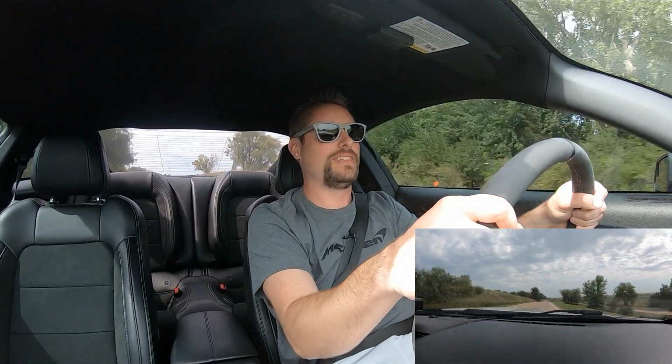Sounds so freaking good. Sounds this good from the inside, just imagine how good it sounds on the outside. The thing is just insane. Is 526 horsepower enough? I think it's plenty. I think it's more than enough. I mean, how often can you exploit all this power on the road? Not very often.